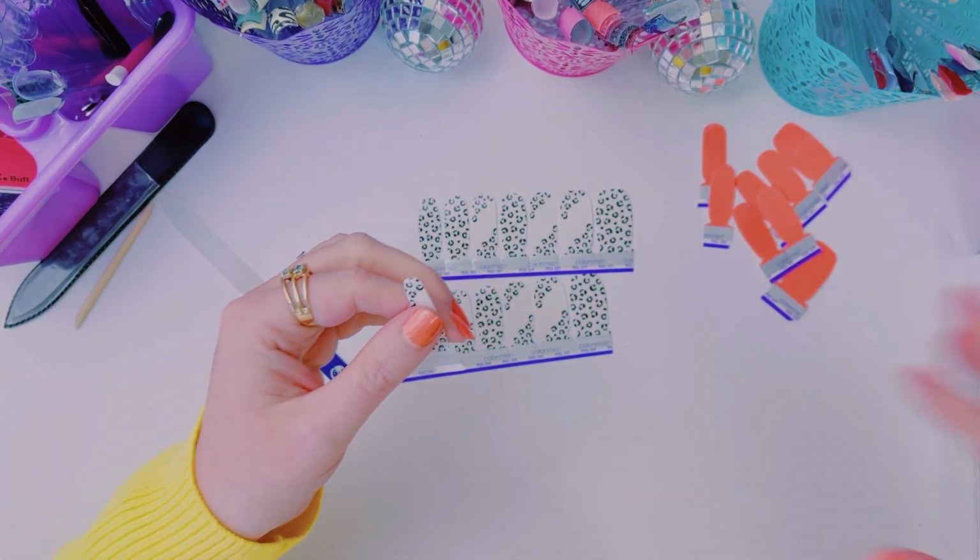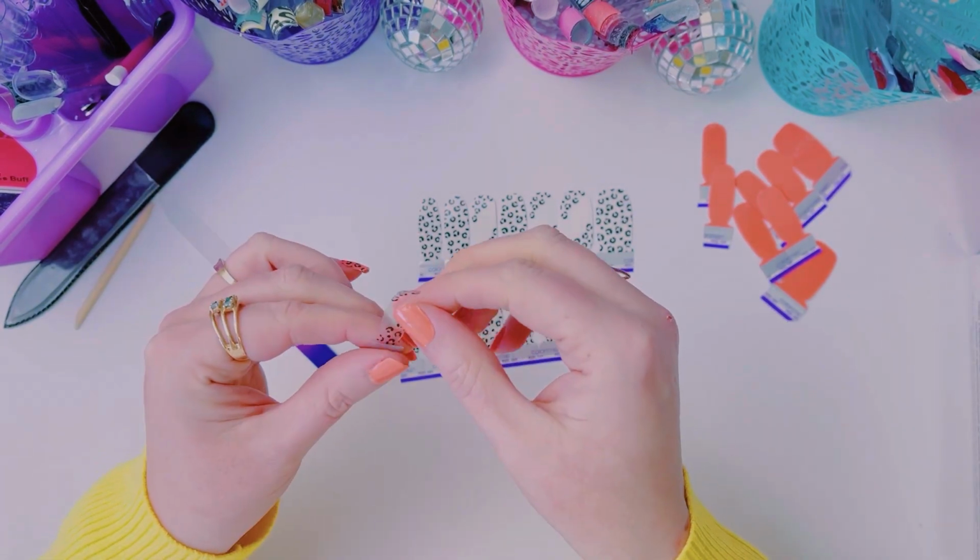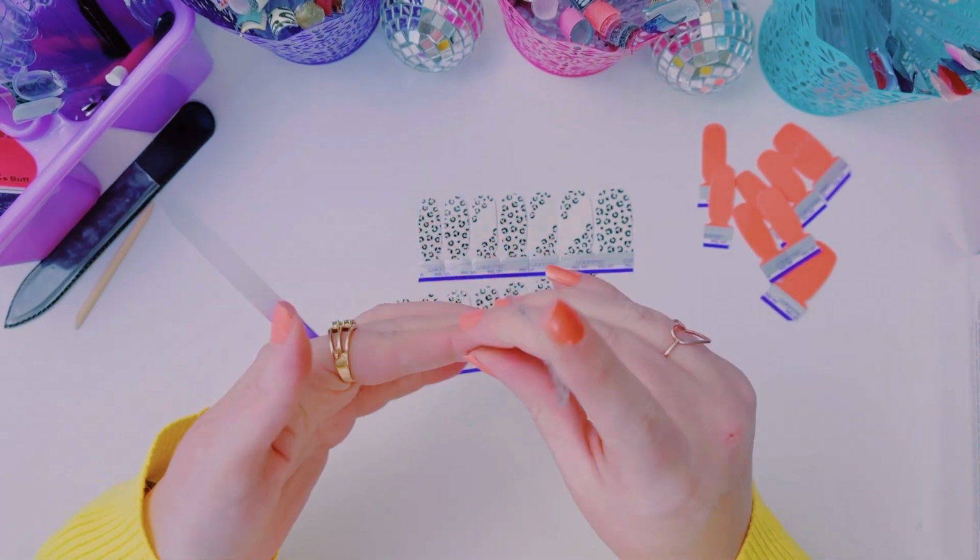I love our clear overlays. They're like my favorite thing that we've come out with. Love it, love it, love it.